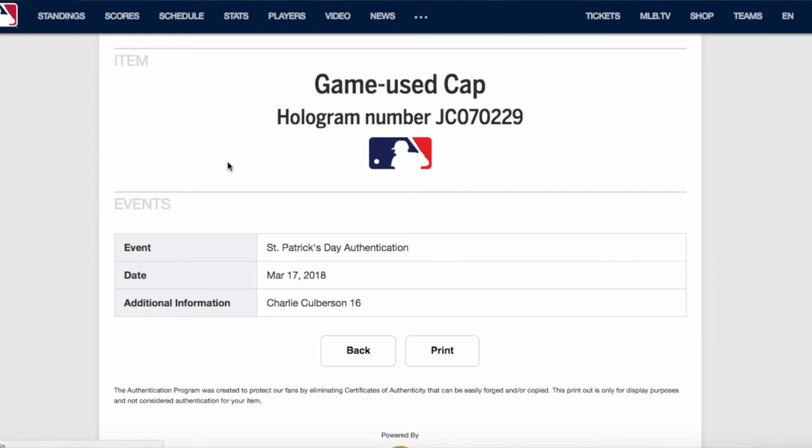See, this one comes up as game used. So it says hologram number JC070229, event St. Patrick's Day authentication, and date May 17th, 2018. Additional information, Charlie Culberson, 16. So even though both are game used, this was only worn for one day, so that's why they label that as game used, because they had the specific date that this was worn.